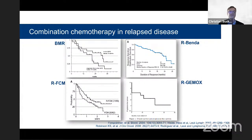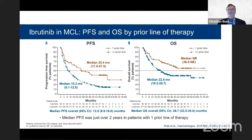So what can you achieve with chemotherapy combinations in relapsed disease? You have different possibilities like fludarabine, RFCM, but as said, it's quite toxic, not so much given R-GemOx. You can give R-Benda. BMR was an old regimen, with bendamustine, mitoxantrone, rituximab. But as illustrated here, progression-free survival, median overall survival, these are not very good data, of course. So this is why we are so glad to have targeted treatments in the relapse setting.